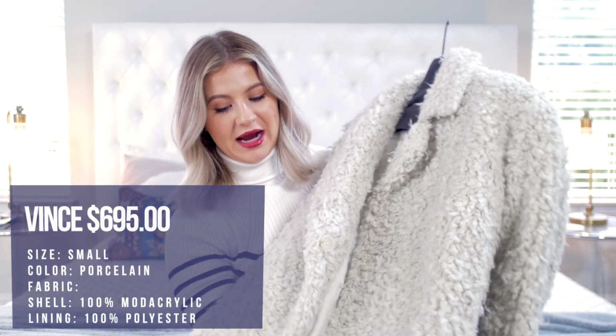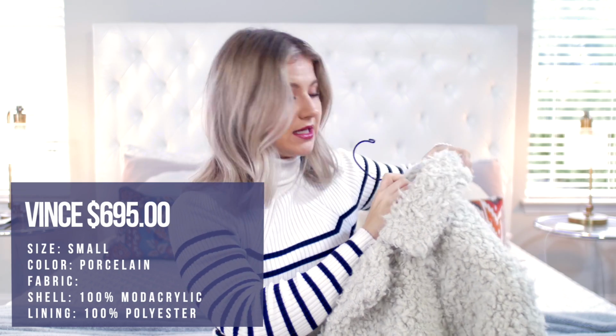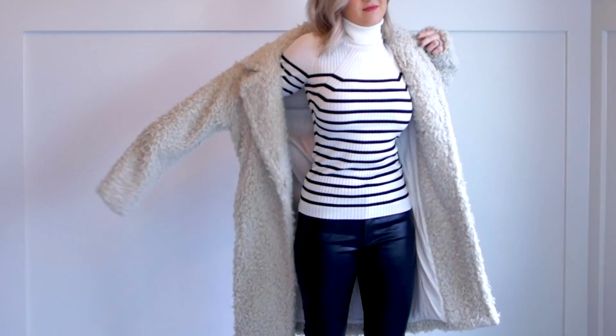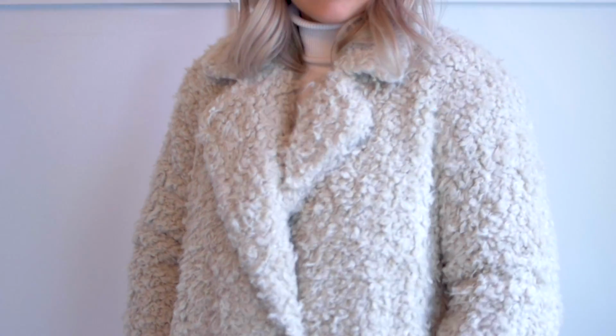So this right here is by the brand Vince, also from Shop, and I got it in a size small, I believe, or a 4. Size small, and I paid $695 US. So we made a really drastic jump. But I wanted to find something in between the $1,200 and the $200 or $300 range. Online, it looked gorgeous, but in person, it looks even better. Let me just put it that way. It's expensive. This is a very expensive jacket, but this is a coat.